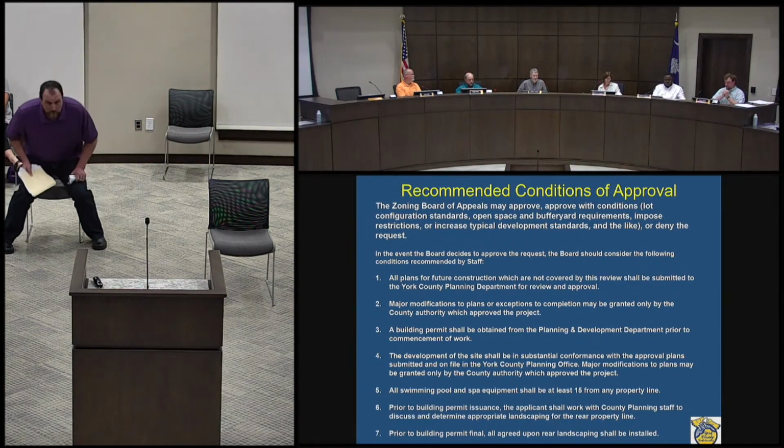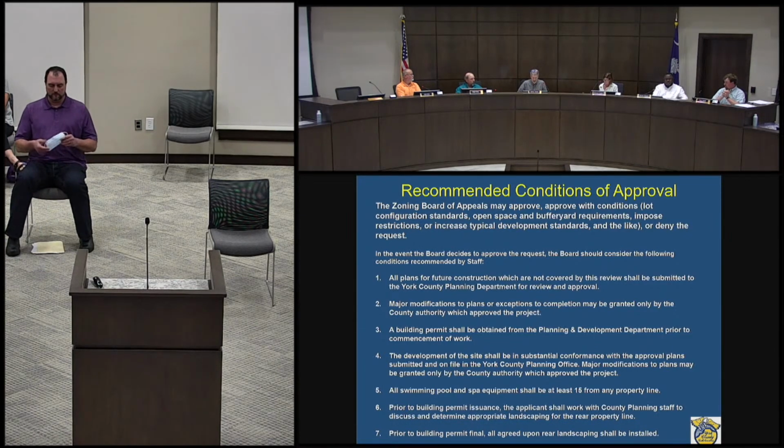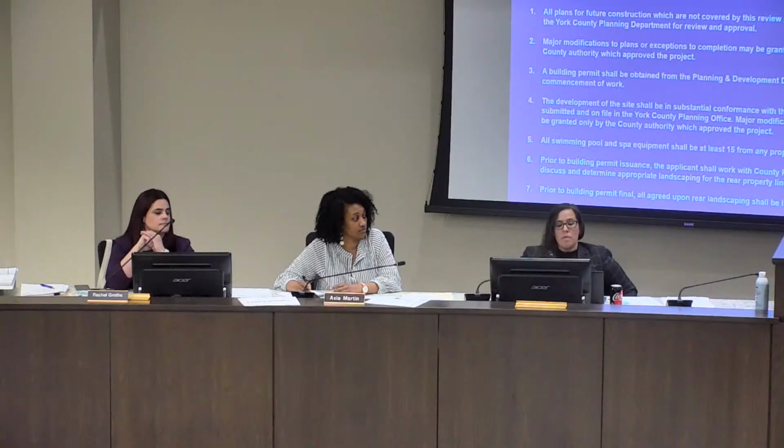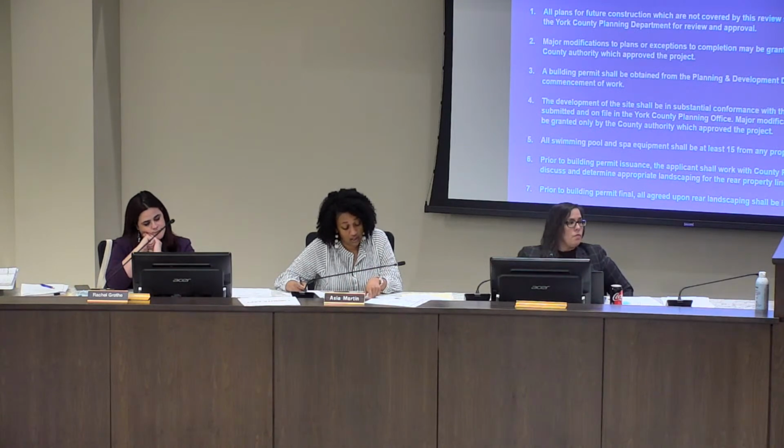Seeing none, we'll close the public portion of this application. If you do make a motion to approve, you may want to specify the 15 feet on number 5. Just make sure you reference 15 feet from the structure versus just 15.